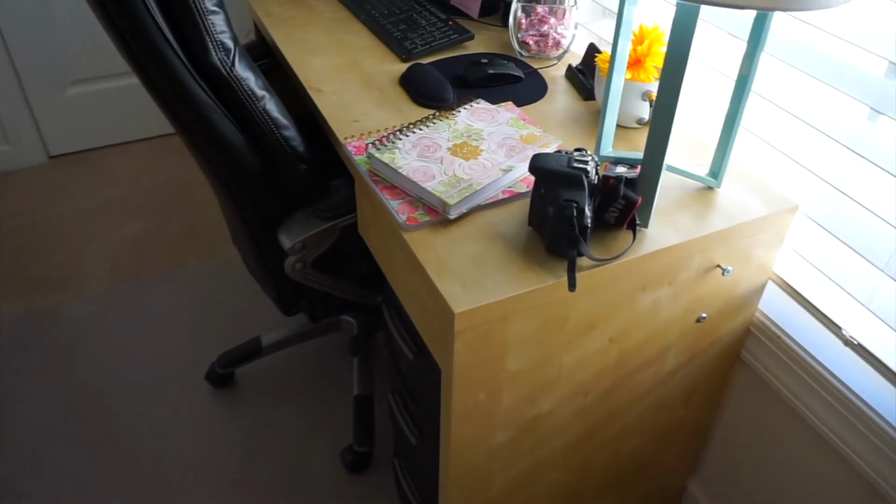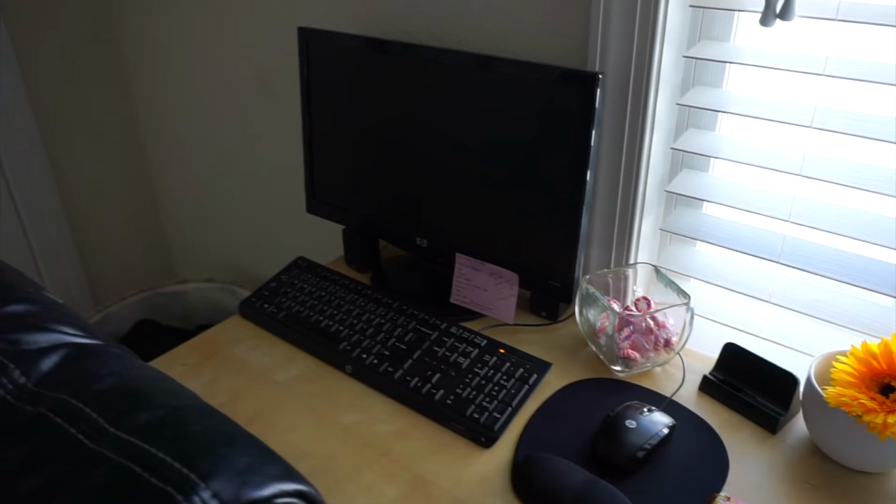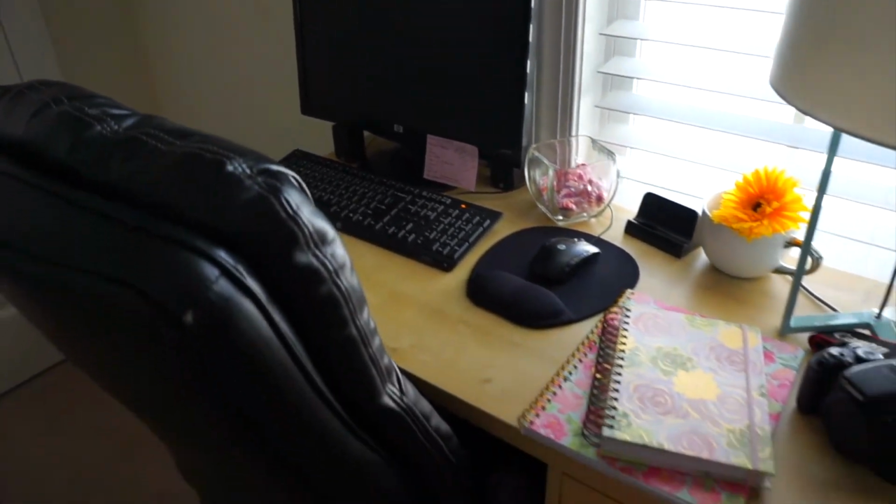So this area is being utilized as my office space. If you didn't know, I am a photographer also, so I definitely needed a place to be able to work.